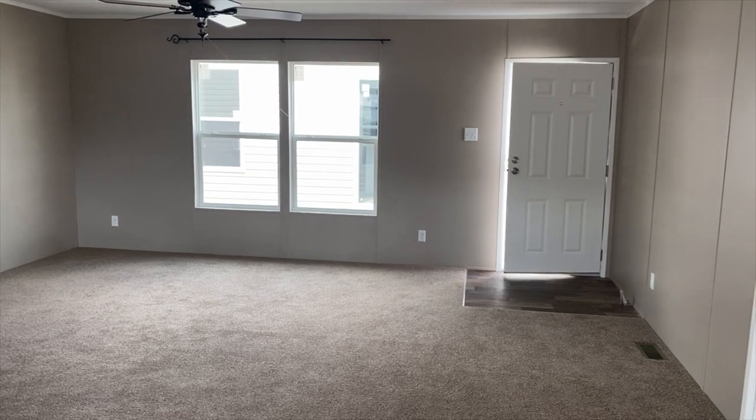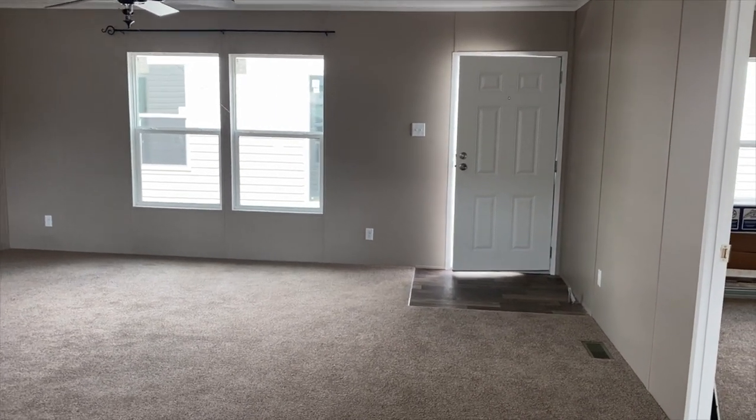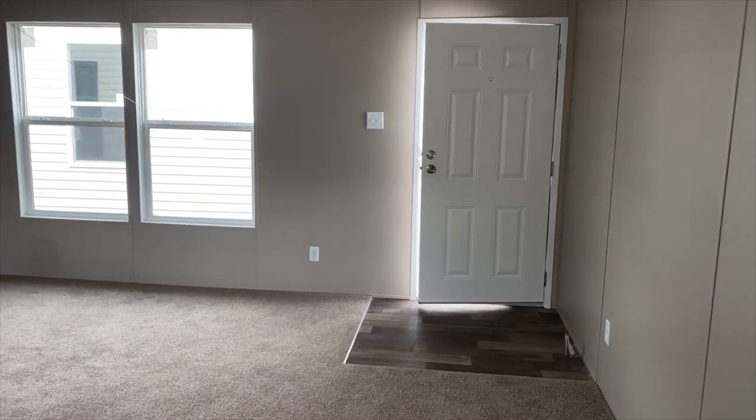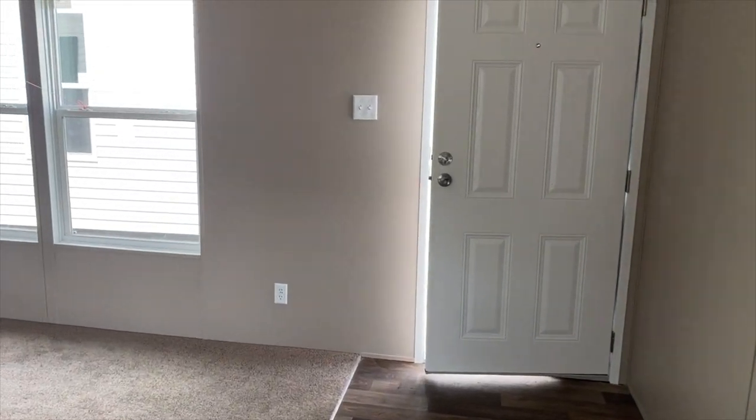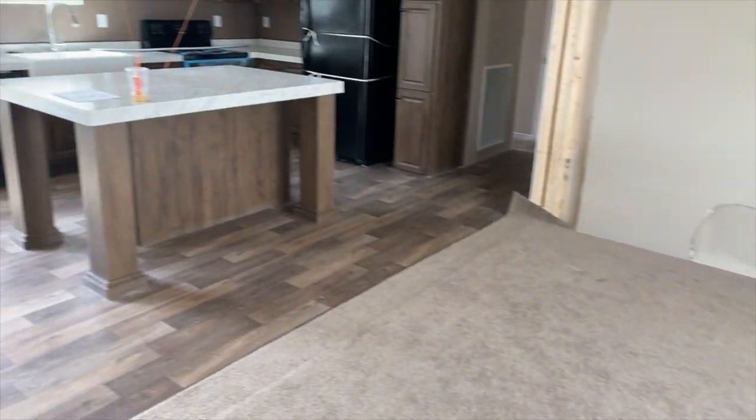So this is the living room. You've got a ceiling fan in the living room. Nice and bright in here. Love it. Love the cutout so people can take their shoes off. Oh, I wish we had this in our home, so we could take our shoes off without touching the carpet.